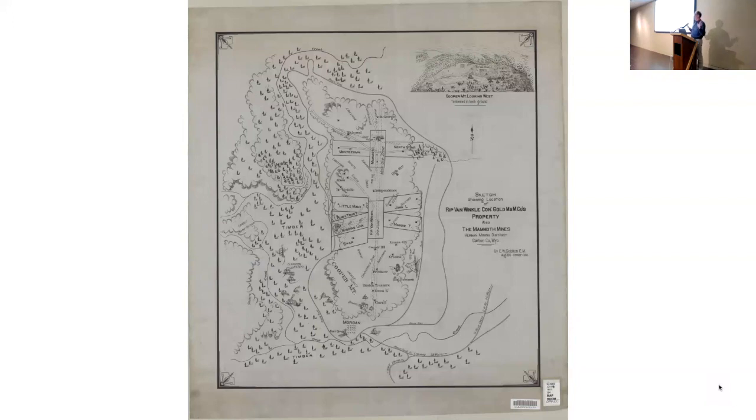We currently have a scavenger hunt going on. You can win a 15-minute topo of Colorado. It's a big, big draw.